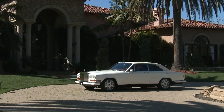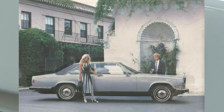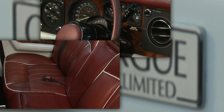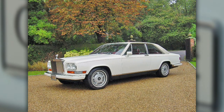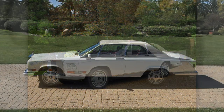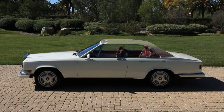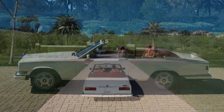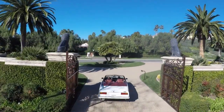In 1986, the Camargue saw its final production run. That year, a special edition model was created solely for the U.S. market. These 12 cars were appointed with advanced features and special styling, while maintaining its hardtop configuration and classic Pininfarina lines. This is the story of how one of these cars was then transformed through ingenuity, artistry, and daring. It is the story of a unique artist, a master coach builder, and the creation of an automotive masterpiece.